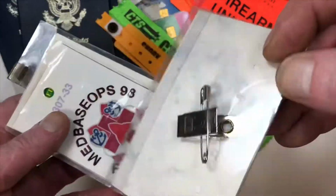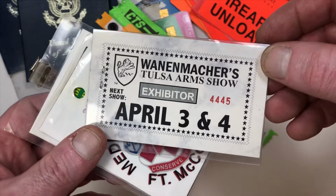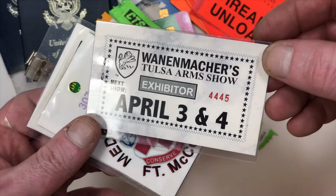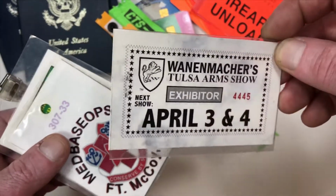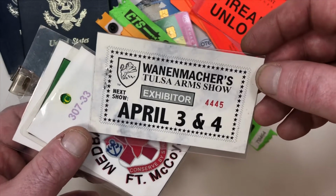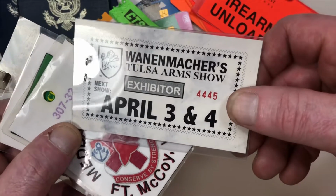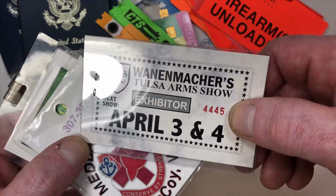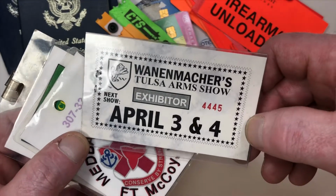I was working for a gun manufacturer, and this was the little tag that you put on your shirt that tells the people at the door that you're an exhibitor, so you don't have to pay to get in. And this was mine. And I love the 1911, and this was my number, which is so funny. 4445.